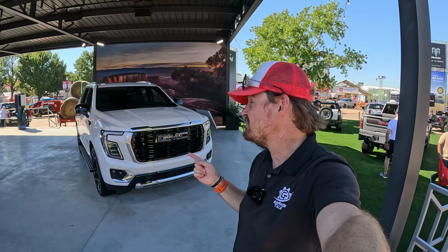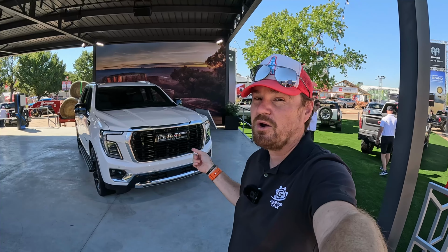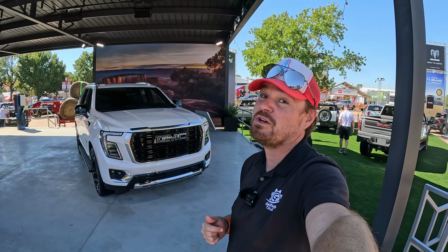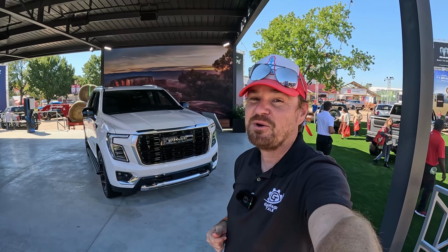I'm Cory, and that is the all-new 2025 GMC Yukon. That's the Denali trim. I am at the State Fair of Texas, just down the road from where this is produced, and this is the first time it's being shown to the Texas public. I'm going to take you on a quick tour. Stay tuned.